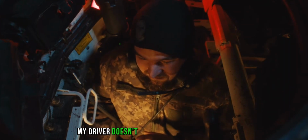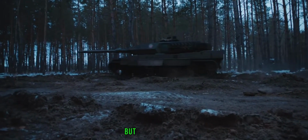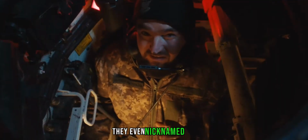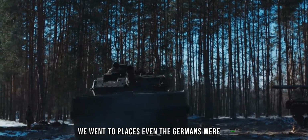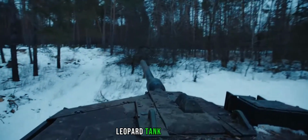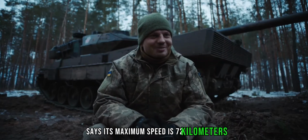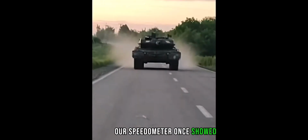My driver doesn't even have a regular driver's license, can't drive a car. But here, he's a tank driver, and during training in Germany, they even nicknamed him Kamikaze. We went to places even the Germans were afraid to go. Alexei, specialization, Leopard tank driver. The manual says its maximum speed is 72 kilometers per hour, but for some reason our speedometer once showed 80.